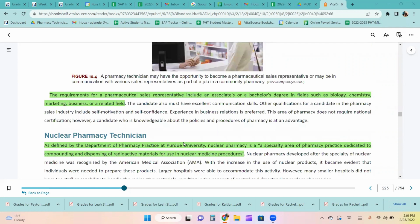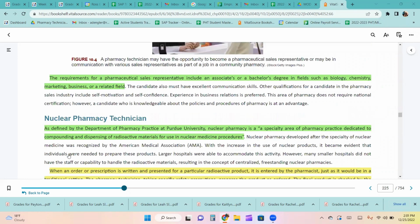The requirements for a pharmaceutical sales rep include an associate's or a bachelor's degree in fields such as biology, chemistry, marketing, business, or related field. And I can tell you that definitely you probably will not get a position as a pharmaceutical sales rep without a bachelor's degree.